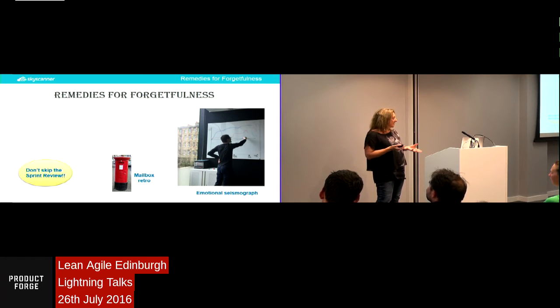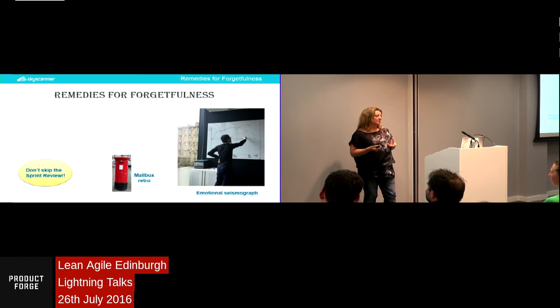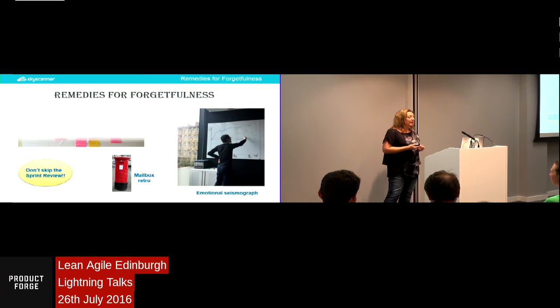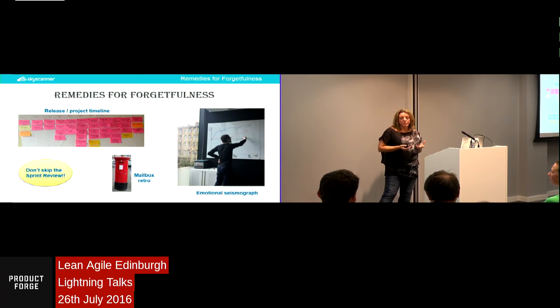What we did is we plotted key things that had happened over the course of 7 months, like new features that had been developed or people that had joined the team. So hopefully all of these things together will help with the bad memories in the team.